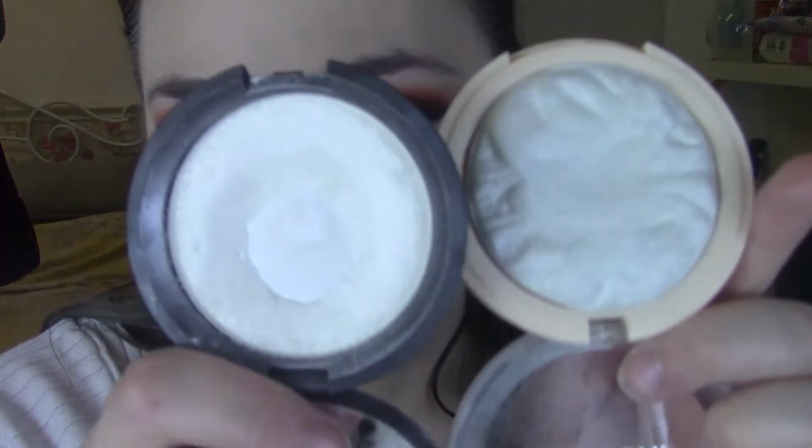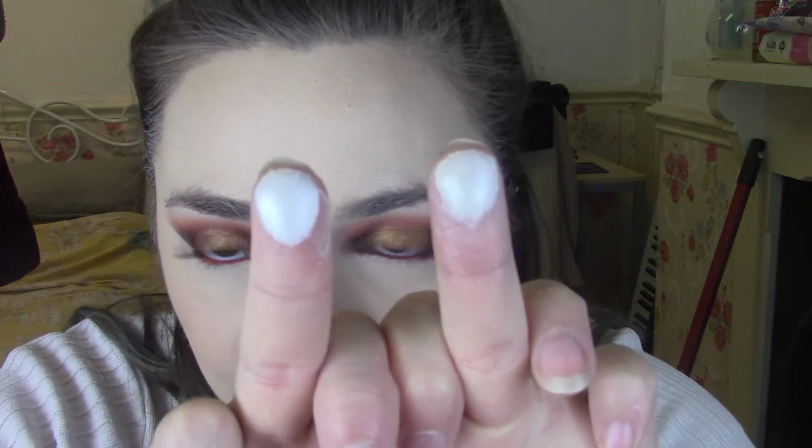I still use it a lot. This I thought was really similar in shade. The formula's pretty similar too. It's the Revolution Highlighter Reloaded in Set the Tone. They're both really white, icy shades. The Revolution one I would say is actually a tiny bit more pigmented, but the formula's pretty similar. That's them on my fingertips there.